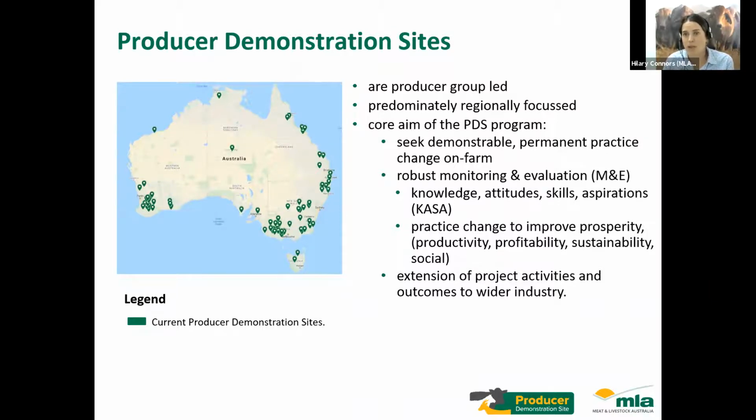The intention of the PDS program is to ensure that the projects are run by producer groups and they're producer driven. They're regionally focused, and the intention is to demonstrate permanent practice change on farm. There is a really strong element of monitoring and evaluation to determine the change in what we call CASA principles, and that covers the changes in knowledge, attitudes, skills, and aspirations of people that have been involved in the projects. And also to record changes from the producers that are involved in practice change, with benefits in the areas of productivity, profitability, sustainability, and for social reasons.